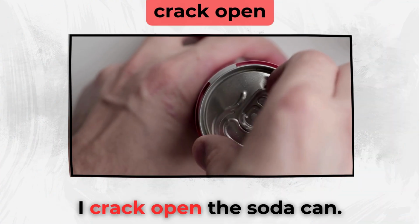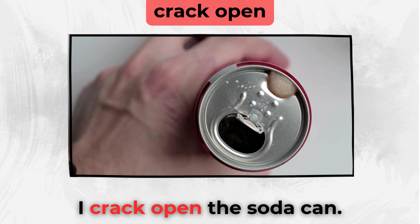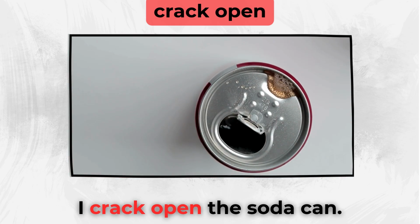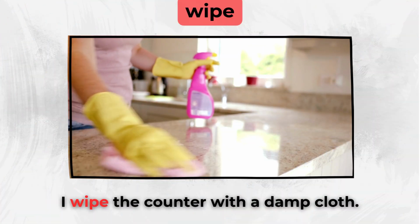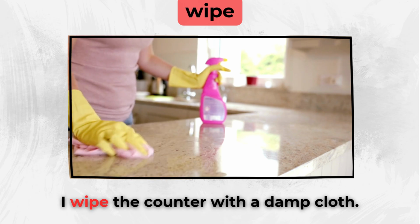I crack open the soda can. I jot down a quick reminder in my planner. I wipe the counter with a damp cloth.